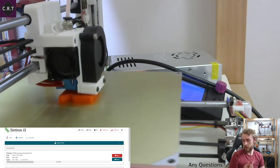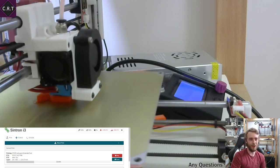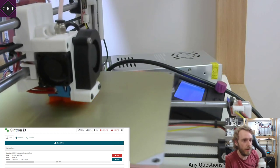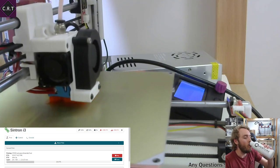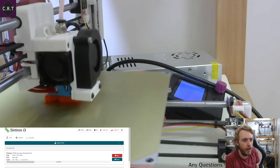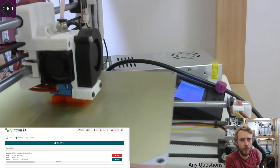So one problem I had recently was with this orange ABS. I was printing it, as you do, that's the purpose of the filament. And it was bubbling and popping, you know, like when you have water vapor in it. So I contacted them and said, I've only just opened this filament and it's popping, there's got to be water in it. This moisture must have come from your factory because I've only just opened it. Before that, it was vacuum sealed.